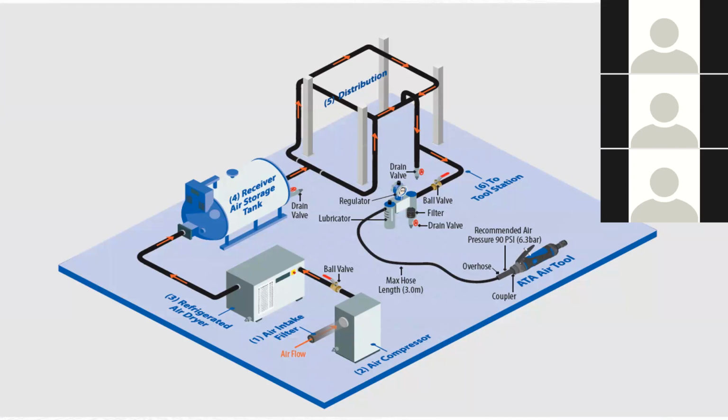There are 2 different systems that a shop could have. One would be an open loop and then a closed loop. The preferred system would be a closed loop system, and here's why. With open loop systems, the closer you are to the air compressor, the higher the pressure, and as you go further down the airline, the pressure starts to drop. With this, it becomes very difficult to regulate pressure, and not being able to regulate pressure for the air tool can cause a lot of problems. It could cause premature wear and failure.